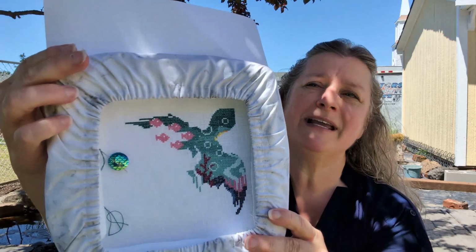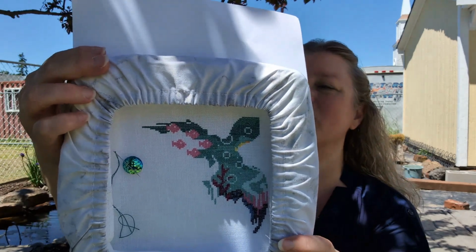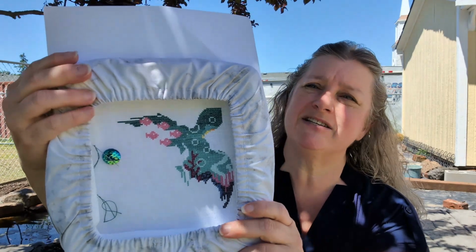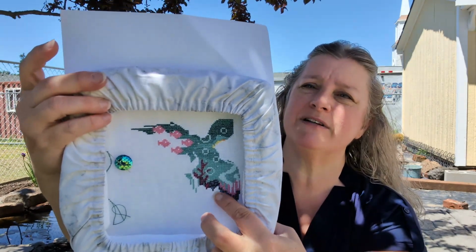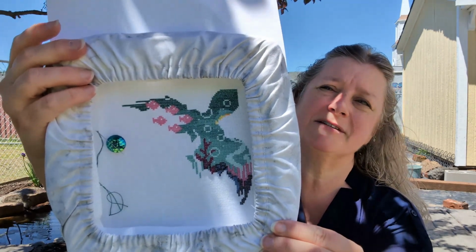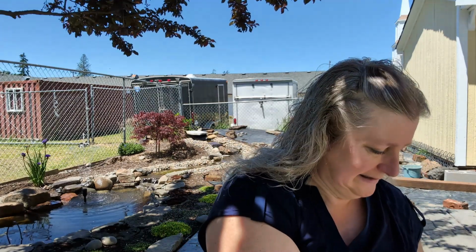So there he is. He's starting to get some fish on him already, just some of the waves of the water, and then starting to also get some other stuff down in here, some of the coral in that part. So there he is. Lovely. Love my turtle.